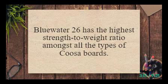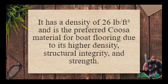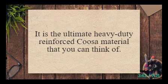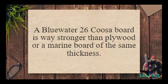Blue Water 26 has the highest strength to weight ratio amongst all the types of Coosa boards. It has a density of 26 pounds/ft cubed and is the preferred Coosa material for boat flooring due to its higher density, structural integrity, and strength. Blue Water 26 is typically 30 to 45% lighter than plastic marine boards and plywoods and virtually has 0 water absorption, making it a no-rot flooring choice. It is the ultimate heavy-duty reinforced Coosa material that you can think of. A Blue Water 26 Coosa board is way stronger than plywood or a marine board of the same thickness.